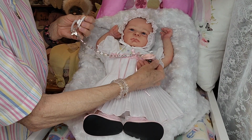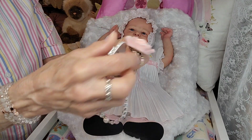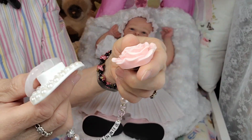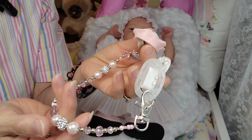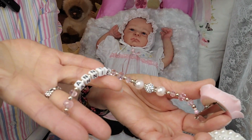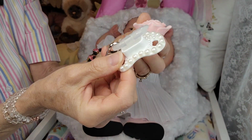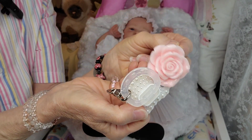I wanted to show you the outfit. She's got this gorgeous passy clip that Shara also sent. And she said that she had this passy clip in her nursery already. She had a baby that was named Annie as well. And so she no longer has the baby, and she wanted to send this to my new little one. And so I think it is gorgeous.